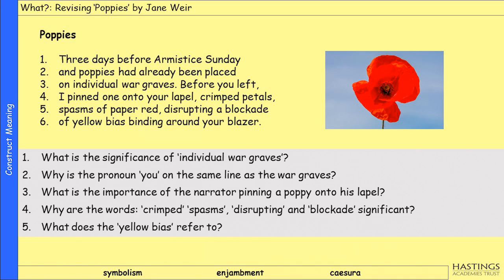The caesura, so the full stop after graves, emphasises the separation between public and private, but the fact that it is also on the same line shows that the lines are blurred between public and private. Also, by speaking in the second person, by using the pronoun you, it is like she wants to speak to her son directly one last time.